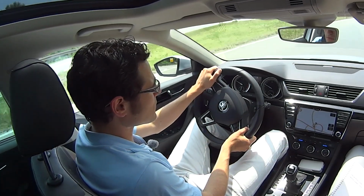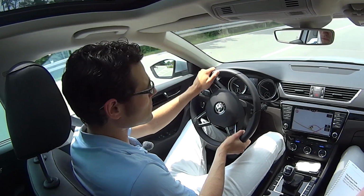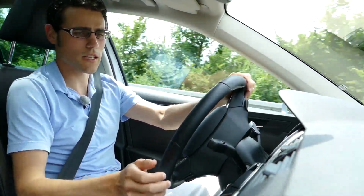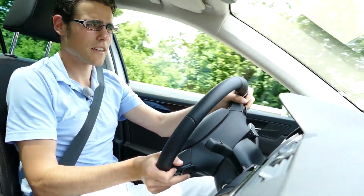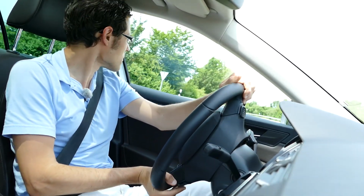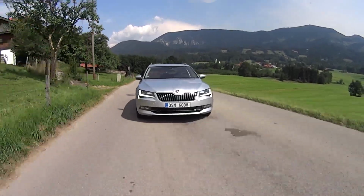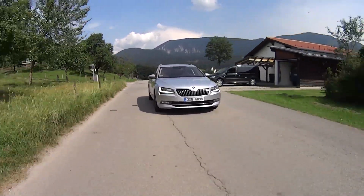For example, here now we feel the car is really set on comfort. It's not a really hard sports ride. However, I can put a sport mode here, and then throttle input is higher, and I get more feedback from the suspension. This dynamic chassis control, DCC as they call it, is included here in this top trim level L&K. However, you can also pick it optionally for the other trim levels.